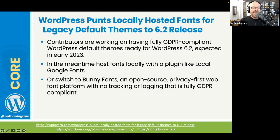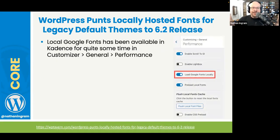In the meantime, you can do local Google fonts with a plugin like Local Google Fonts, or switch to Bunny Fonts, which is from the same folks that do the Bunny CDN, which is a great CDN option. It is an open source, privacy-first web font platform with no tracking or logging, fully GDPR compliant, pretty good. Or quite honestly, if you are using Cadence, you've been able to do this for quite a long time. You simply go into the customizer under general in the performance tab and toggle on the load Google fonts locally option. That's all you have to do, and your Google fonts are loaded locally.